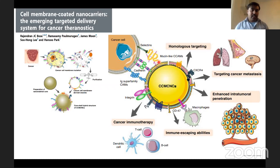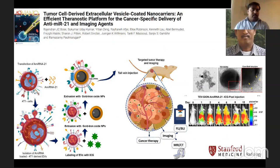So we can use these cancer cells to coat nanoparticles to get particular functions. We used this technology to coat gold iron oxide nanoparticles. It's a bimetallic nanoparticle. The reason we use it is that we try to give this nanoparticle multiple imaging modality functions. This is too complex a study to explain in a simple manner. We first transfected 4T1 breast tumor cells with microRNA, in this case antisense microRNA. Then we isolated extracellular vesicles from those cells and coated these vesicles on the surface of gold nanoparticles.